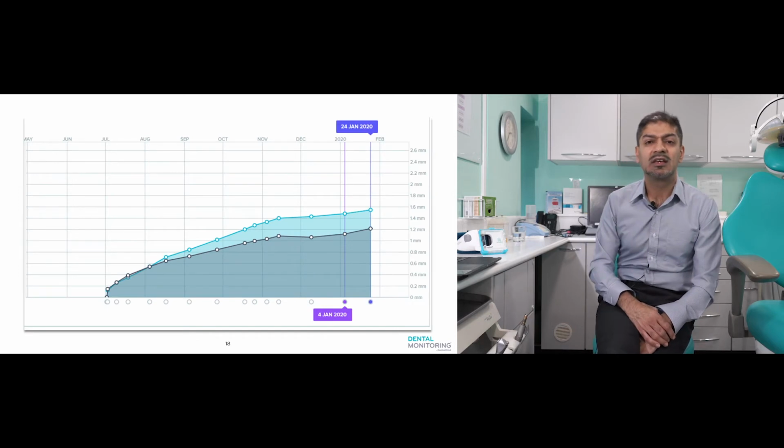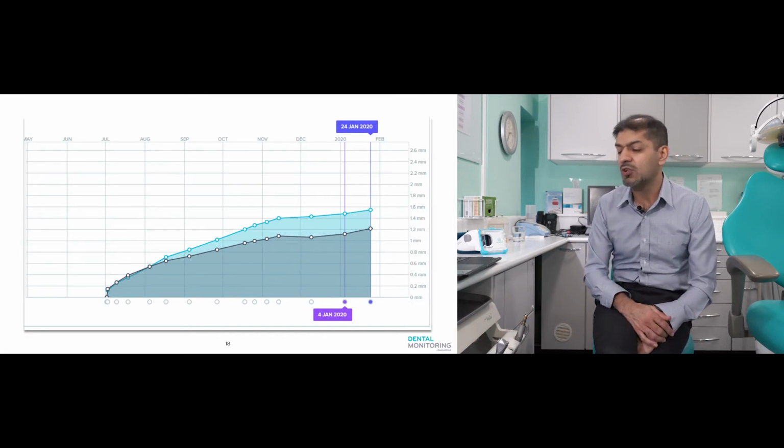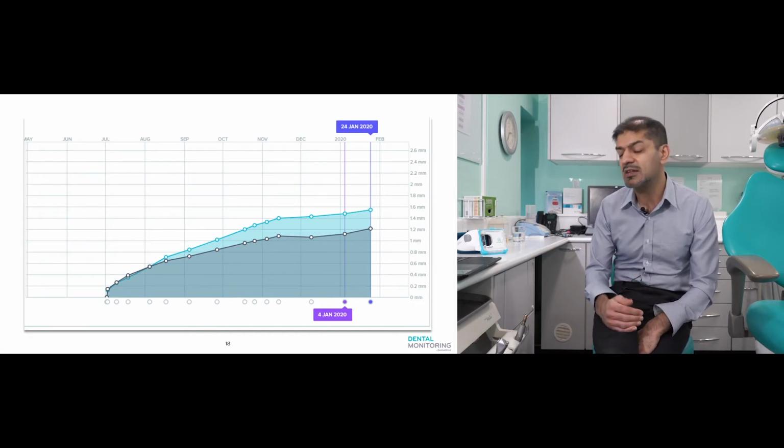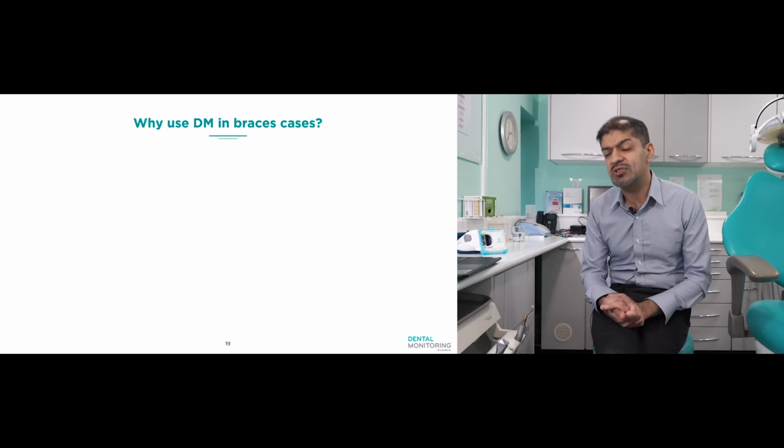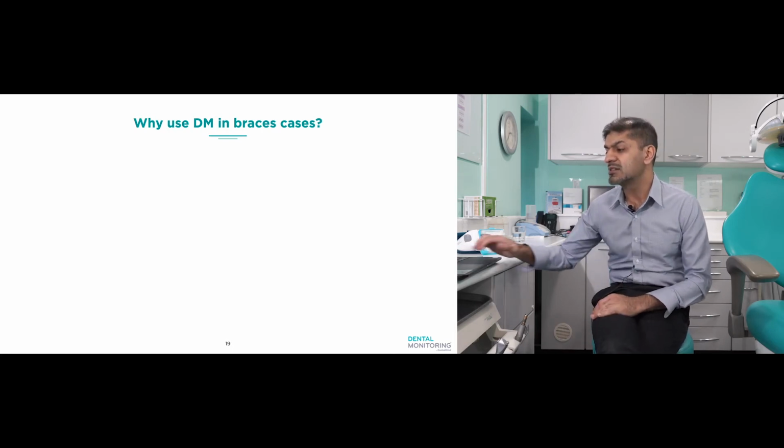Again, we can see the graph for this particular patient, a gradual increase in the curve, showing us that the teeth are actively moving, so no need to call the patient in. But perhaps December time, in that particular example, we would want to call the patient in to do a wire change. So why should you use dental monitoring in braces cases?